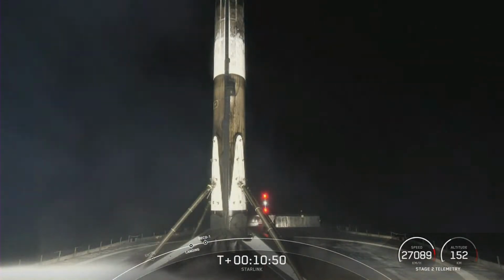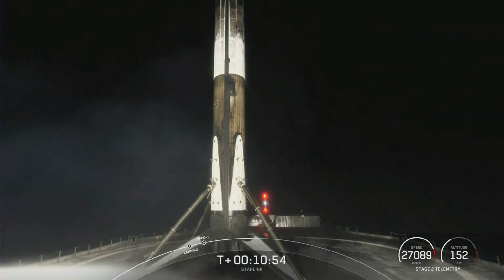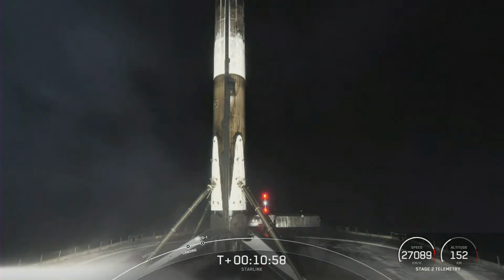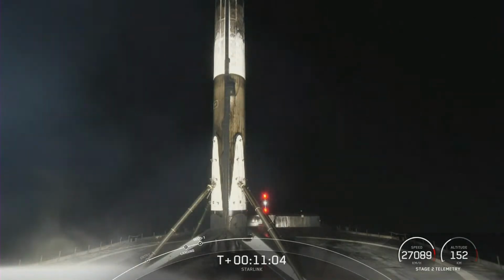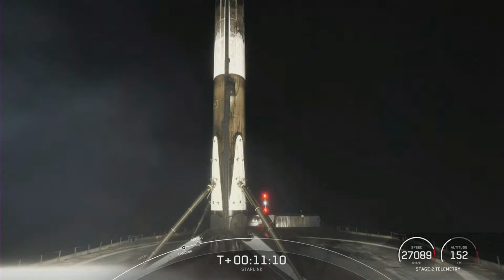Confirmation of good orbit. Today's landing marks our 192nd overall landing of an orbital class rocket, including Falcon 9 and Falcon Heavy missions. And with confirmation of successful first stage landing and second engine cutoff, that wraps up our coverage for today. Be sure to check out our social media pages for confirmation of Starlink deployment.